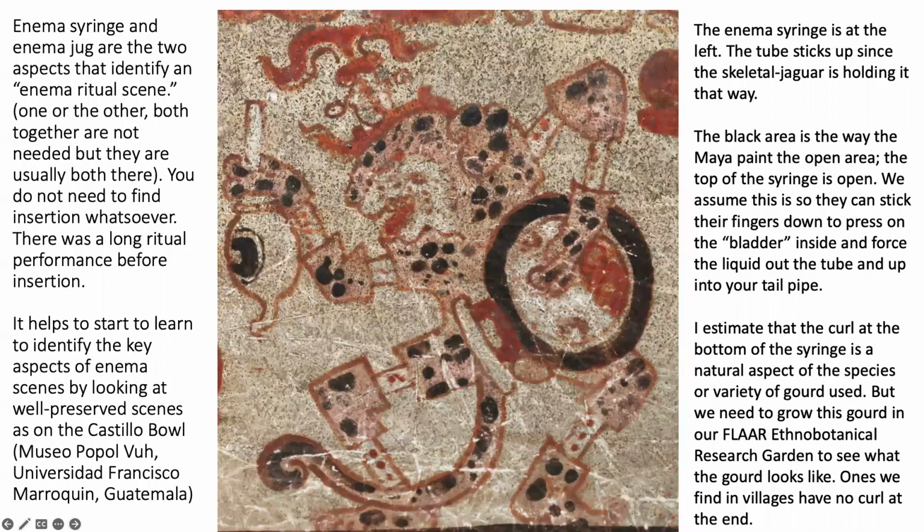Okay. Once you know what each aspect looks like, it's a lot easier to spot an enema ritual. By enema ritual I mean before you get inserted, during the insertion, and afterwards. An enema ritual doesn't just mean stick it in and that's it. These ceremonies took hours and had dozens, 20, 30 or more people involved, held inside the palaces or out in the courtyards. Now, this is a vase in the Museo Popol Vuh, Universidad Francisco Marroquin, and there's the syringe in his left hand, and there's the jug turned over on the side.